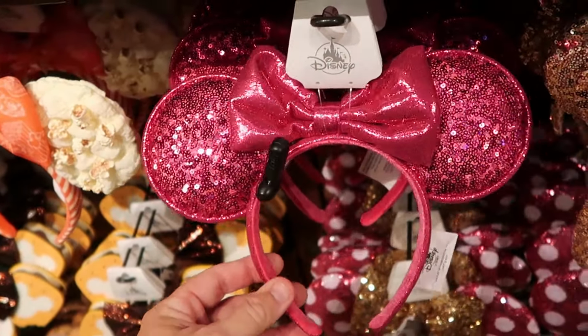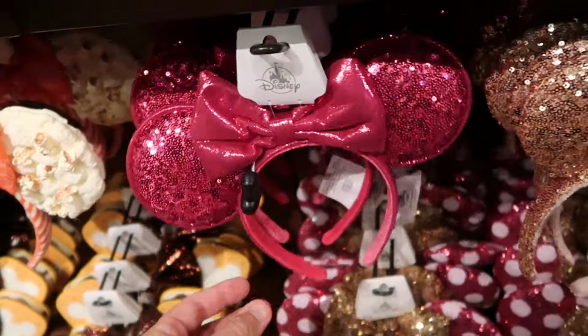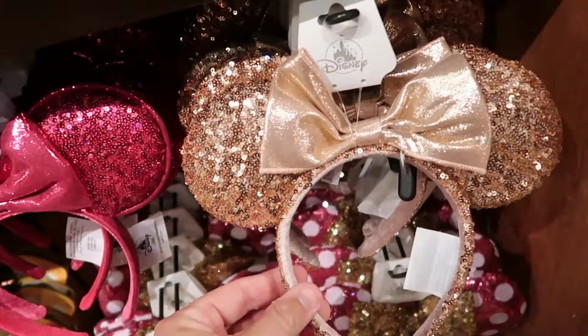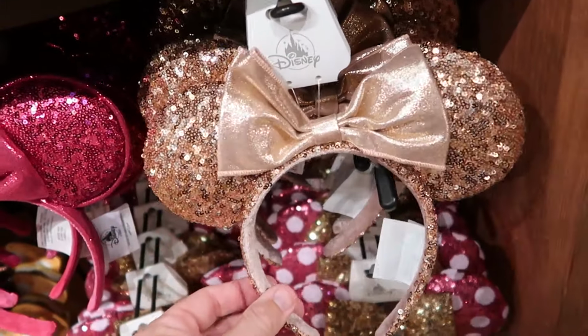Right next to them is the brand new fuchsia pair of ears that was just released to Walt Disney World. That one comes with a huge oversized bow. These are definitely very sparkly though. And then right next to them are the rose gold, more of a champagne colored pair of ears. You get the big bow in the center with all the sequins.